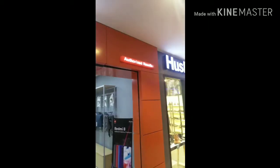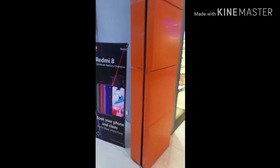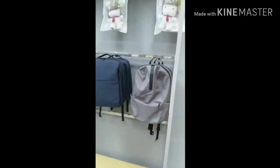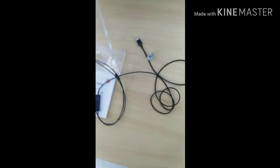See ya. Okay, guys, we are now in the Xiaomi shop right here. Oh, wow, this looks beautiful. The Redmi 8, so they've got backpacks. Very nice. So what else do they have? They've got a Mi power strip. They've got a Mi portable mouse, wireless mouse, pocket speaker. Oh, they've got these. I've seen these in many YouTube videos.